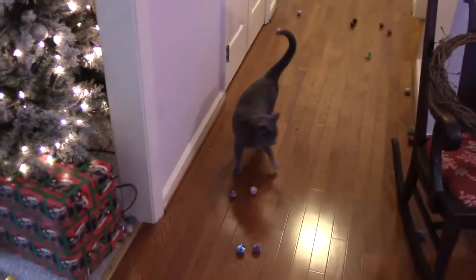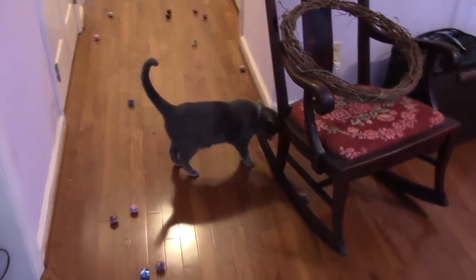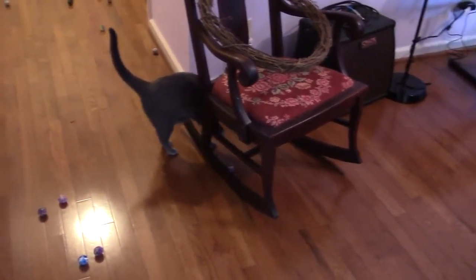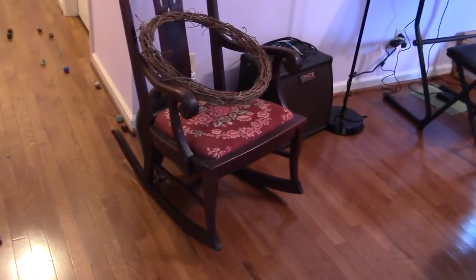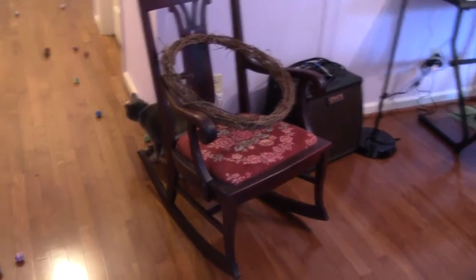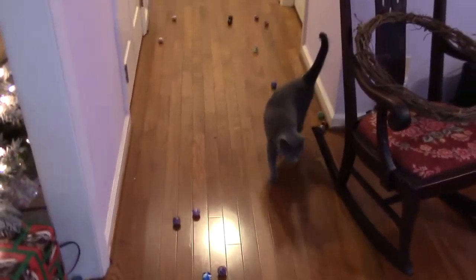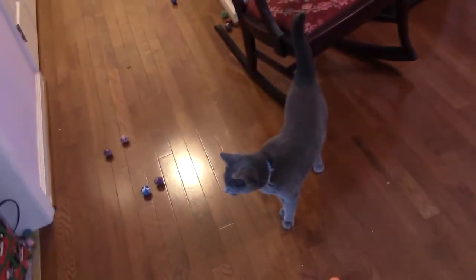Hilarious. Little kitty. Okay. This zoom on this camera is awesome. Isn't it? Yep. Ooh, there she goes. She's rolling them. Found another one. Good. We're having so much fun walking into the house, forgetting that these are here, and then seeing them all over again, going, oh no.